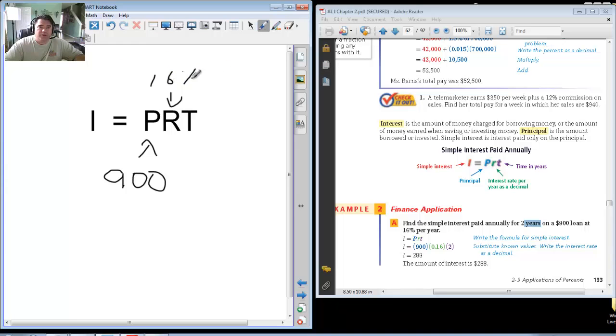Of course, commonly you can have credit cards or short-term loans be that much or more, so beware. If you're not sure what all that means, ask your parents. I'm sure they've had to experience it sometime in their life. Now, time is 2 years.